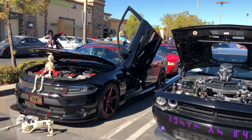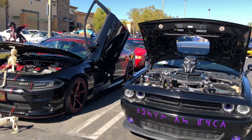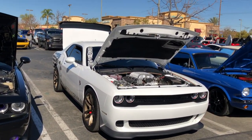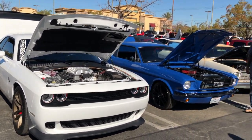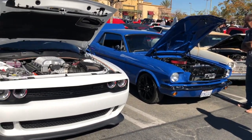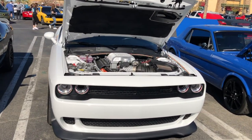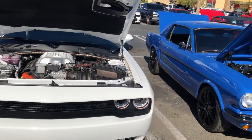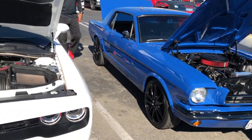Here you go, this is for the Mopar guys out there. Mopar for days. Again, we got that Mustang sitting right here, right next to it. Now we got the Ford versus Mopar. Let's go take this one.